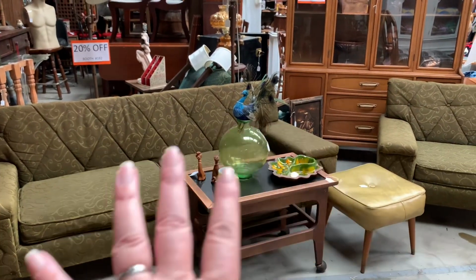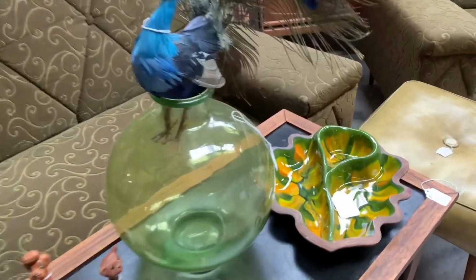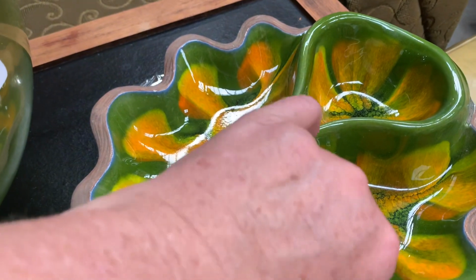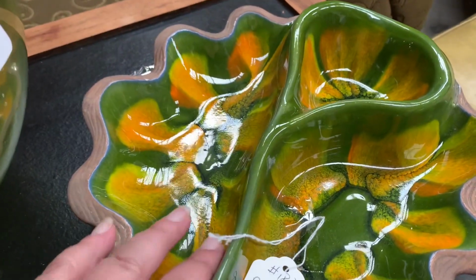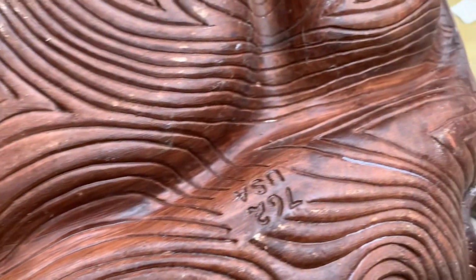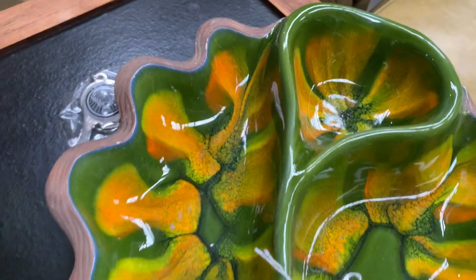Look at this display. Love that. You can tell I'm talking there, but I did have to go back and do the voiceover. But look, I picked up this beautiful platter. I know, I called it an ashtray, I think, but it's definitely not an ashtray. It's definitely a serving dish. It's not marked Treasure Craft anywhere, although it looks like Treasure Craft. So I'm thinking maybe Sequoia. What do you guys think? But it is a beautiful glaze. I'm in love with it.